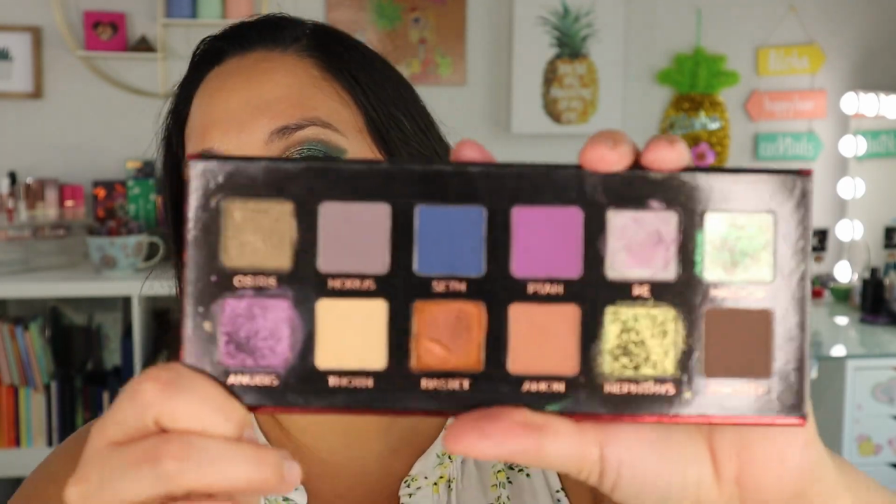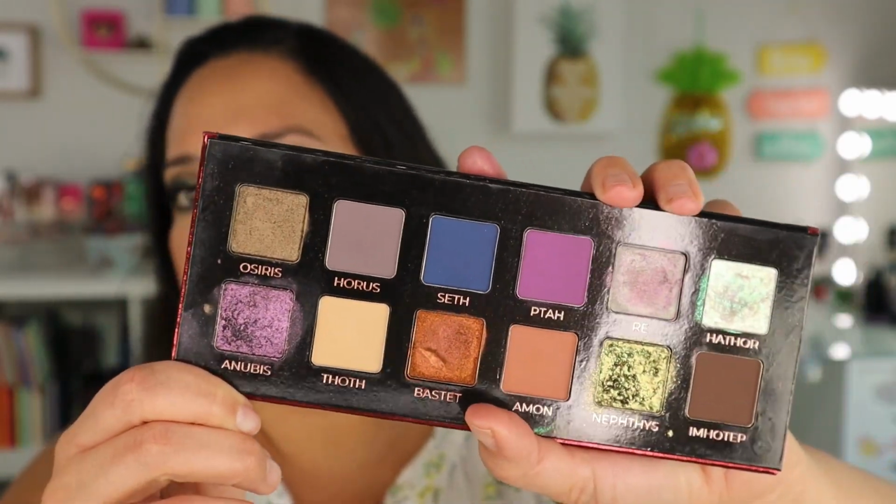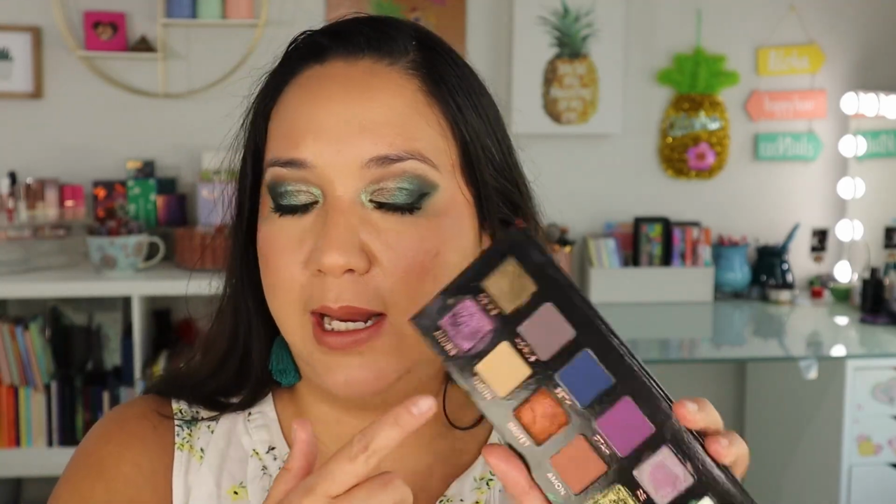Then the next palette is the Amunet Nu Palette. This was their take on a more nudie palette. Now if you like more mattes in your palette, then maybe you'll prefer this one because this has a good amount of mattes. Now you also have to like cool tones, and I think they have a dark and light version of this palette. I did pick up the dark version. So we're gonna get right into it.